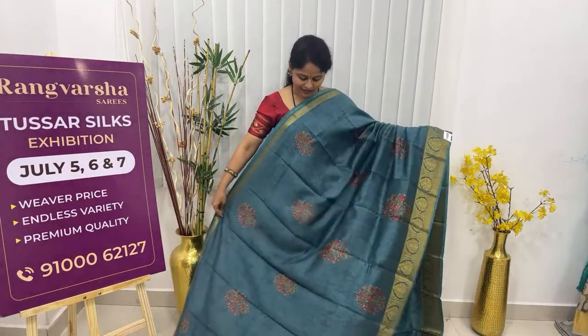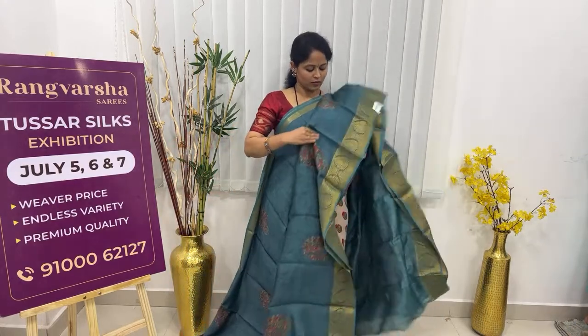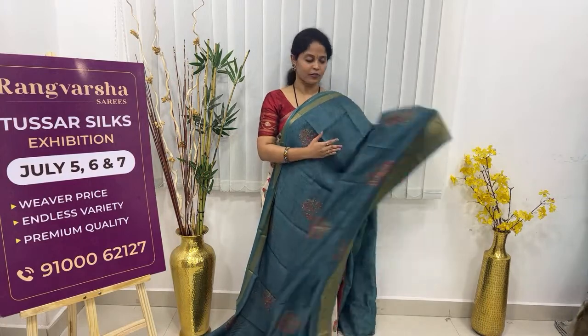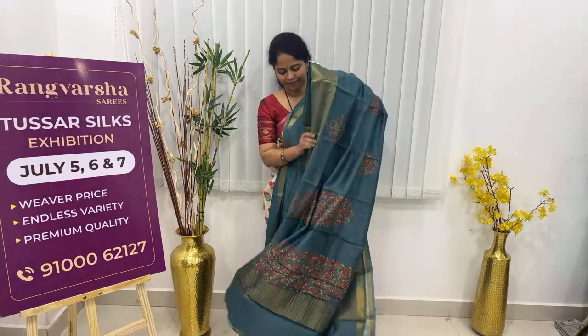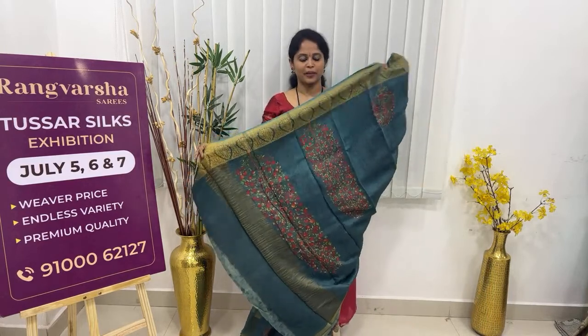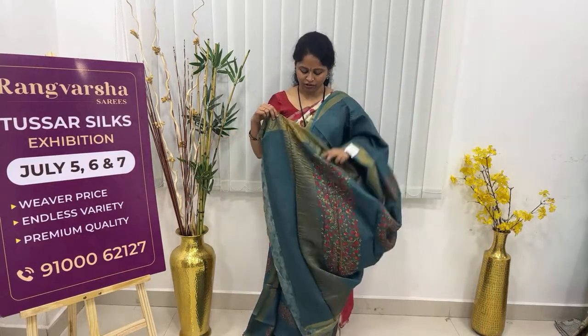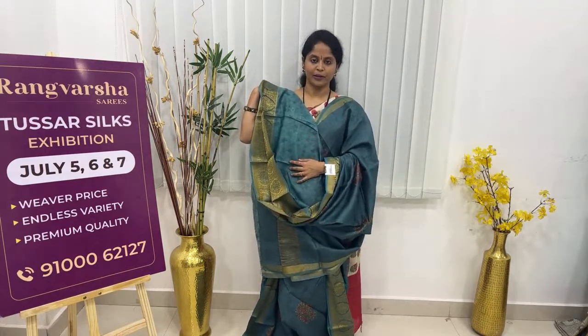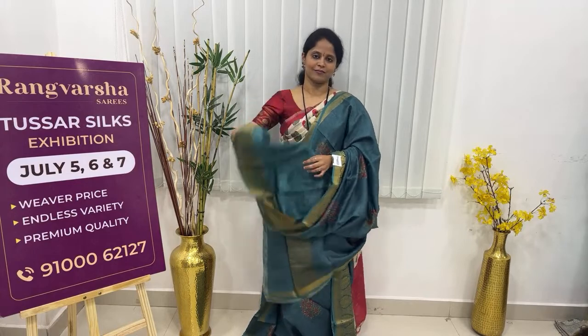So the entire saree is like this. This is how the saree looks when you pleat it. You can either go for a pleated one or like this. And this is the pallu. The pallu is also a complete printed pallu with this zari patch. And the blouse is a self geometrical printed blouse with this zari hood.